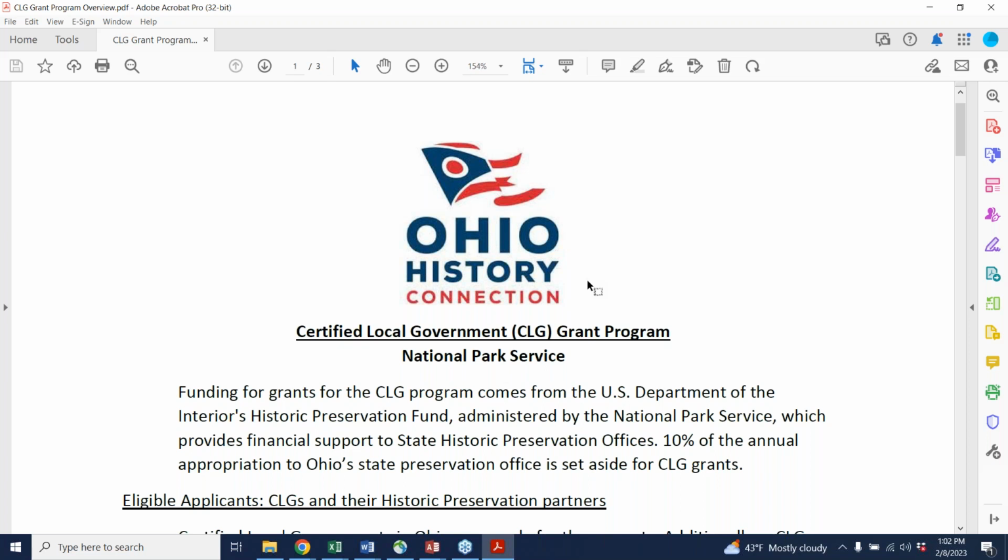So today I'm going to give you a brief overview of the CLG grant program that the State Historic Preservation Office oversees, and after the overview, go over the 2022 grant applications that were awarded, and then from there give some bullet points on what I feel are good things to know about having a good grant application when submitting.